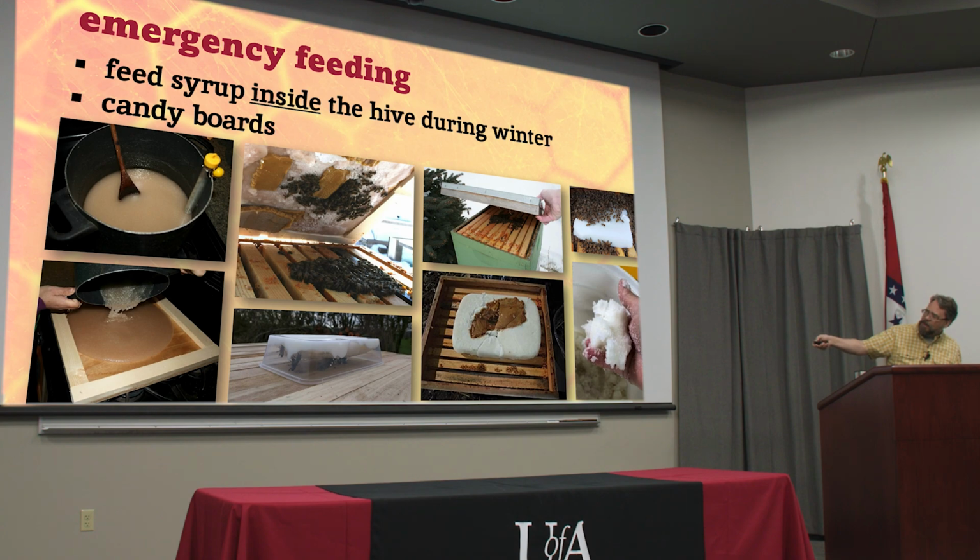And you can open up the hive and look without risking any bees getting surprised and coming out that way. So make sure that you have a little space, a little wooden spacer there, something, or just a shallow hive body that you can use to provide space that you can put a block of candy. But this is a good way to feed bees if you find that they really need it.